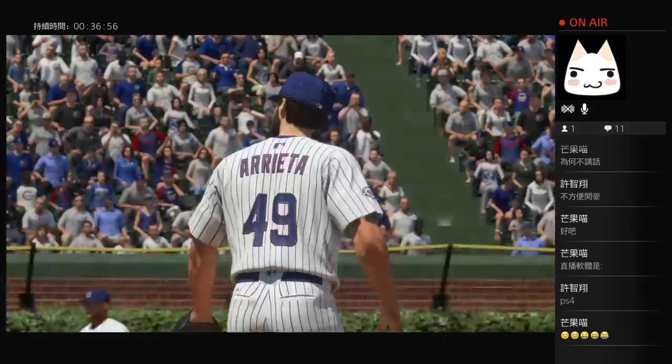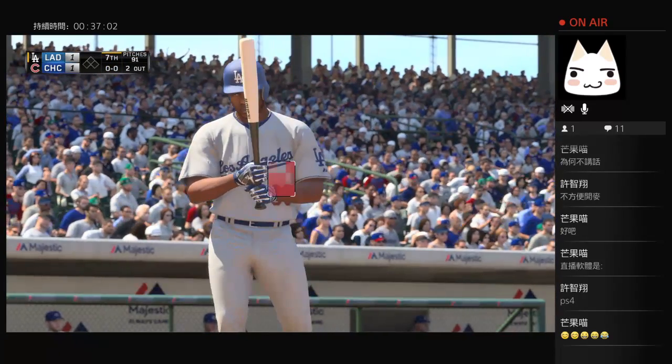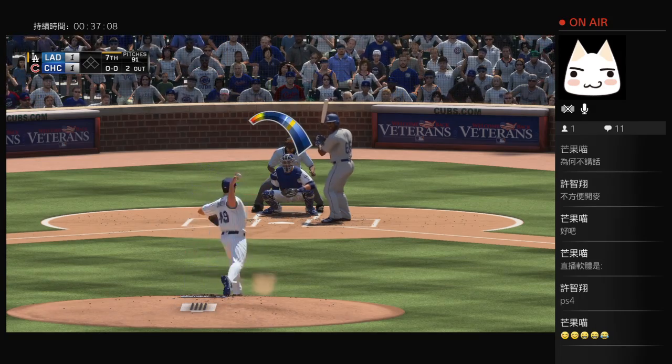And he struck him out. Strikeout number 8 now in the ball game for him. Well, as we take a look at the pitches by inning, that last one puts him at 91. So stamina will start to become a real factor here the further he goes along.